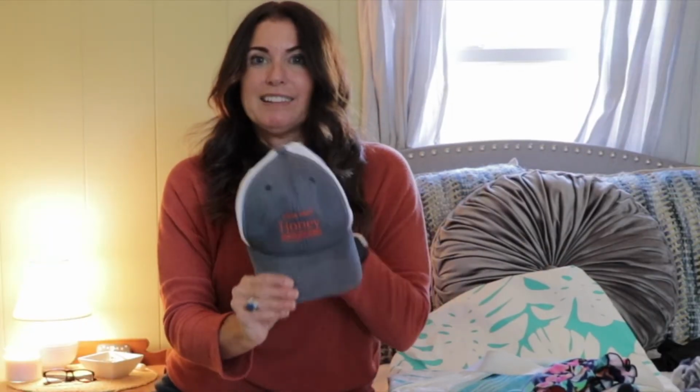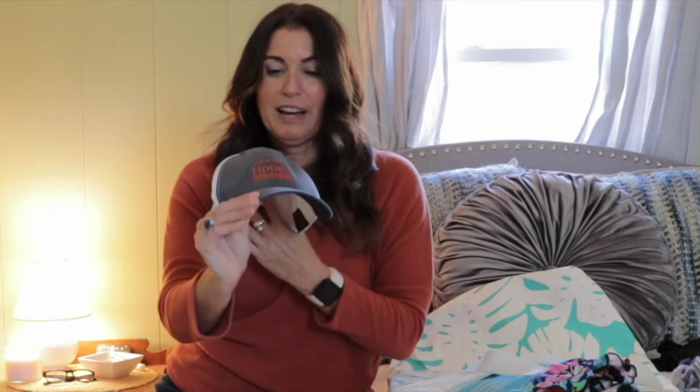Talking about the clothing line, this is a hat that I also designed from that clothing line, and this is the hat I will be taking with me because, of course, it's navy and orange, my 2 colors that I love to wear together. So if you're bringing bathing suits, you have to bring cover-ups too.